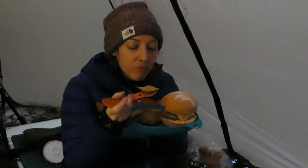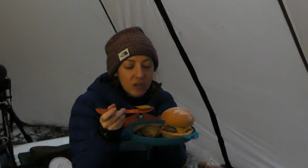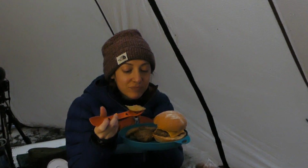Aren't those good? Oh man. I know food tastes better after a hard working day, setting up camp and everything, but I think we did a really good job with these. These potatoes are delicious, and I'm so ready to eat this burger.